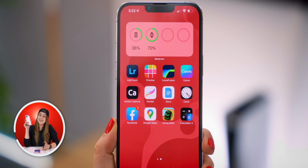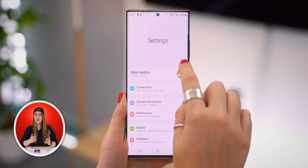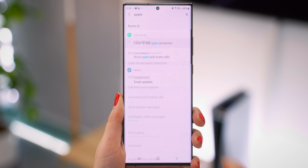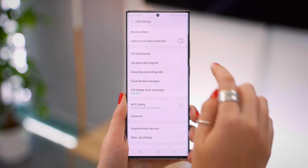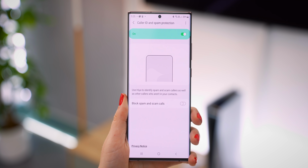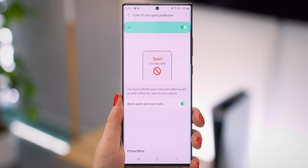So of course, that is great for iPhone, but you can do this on Android too. Within the settings section, again, if you just search for spam, one of the first options you'll see is caller ID and spam protection. You just toggle that on, then tap on it and make sure block spam calls is also toggled on.